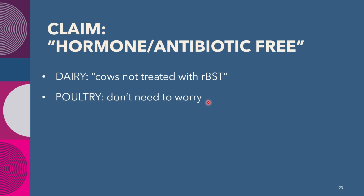What about poultry? This one's easy. You do not need to worry about poultry products as much, and here's why. It is actually illegal to give chickens hormones in the United States. So if you see hormone-free chicken or something, it's like, yeah, well, duh. It's kind of just a marketing ploy to make things look better. And in terms of eggs, farmers don't use antibiotics very often because it will reduce the egg production and they're trying to maximize that production. So luckily, they tend to stay away from that.